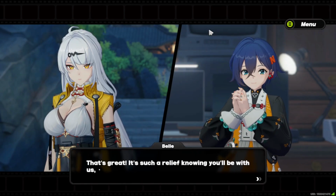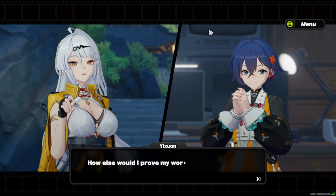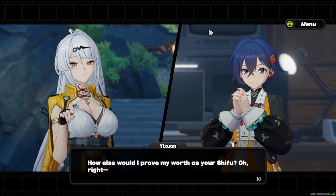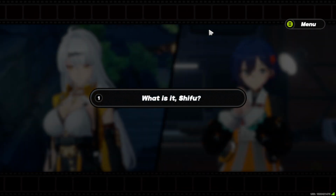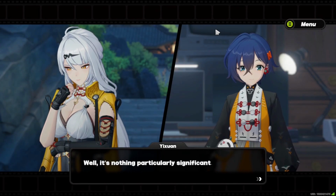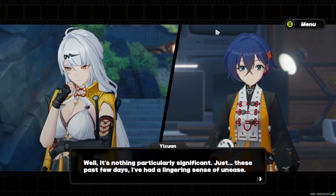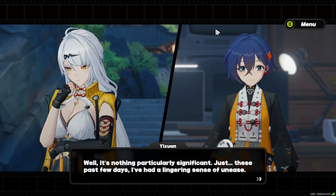That's great! It's such a relief knowing you'll be with us, Shifu. How else would I prove my worth as your Shifu? Oh, right. Nothing. Never mind. What is it, Shifu? Well, it's nothing particularly significant. Just, these past few days, I've had a lingering sense of unease.